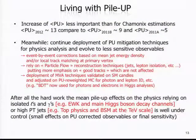Living with pileup, we don't have that many approved results yet on the performances, but let me make a quick summary of where we stand. The mean pileup measured is about 13 now. It's about a 50% rise compared to 2011b. It's a bit larger in reality because of small inefficiencies. Meanwhile, we continue deployment of pileup mitigation techniques for physics analysis and evolve to less sensitive observables.